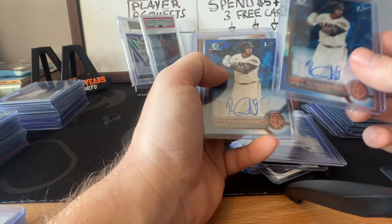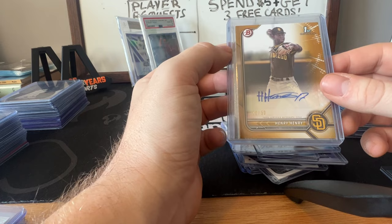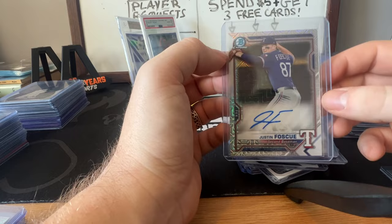Same thing with Henry Henry. I think you just picked this card up because his name is Henry Henry, and it's a first Bowman auto to 50 paper. I mean, it was a pretty cool card. Color match too, maybe, I guess. And Foscue, I'm really high on Foscue right now. That is a Mojo auto.